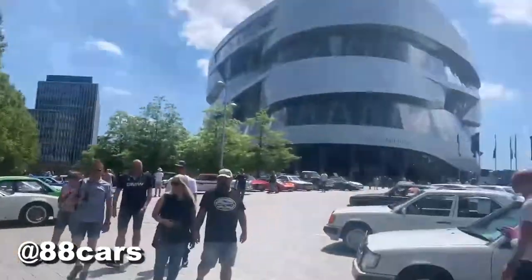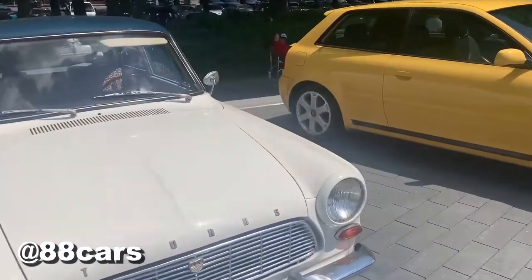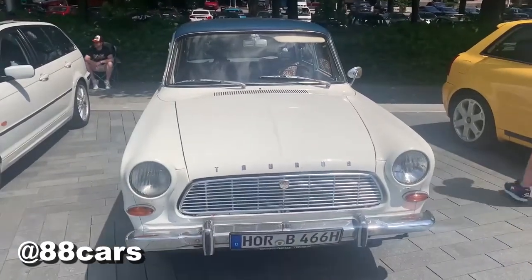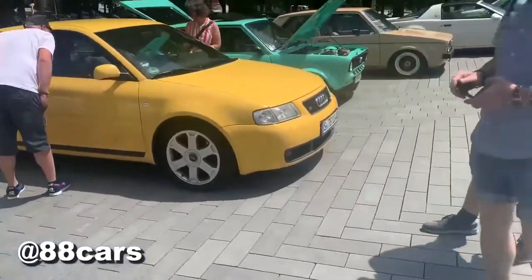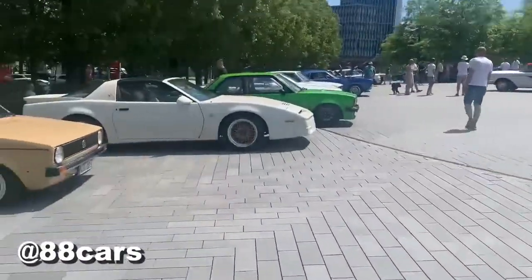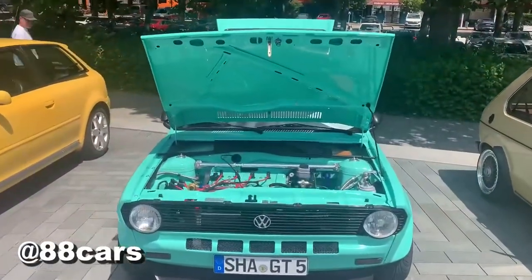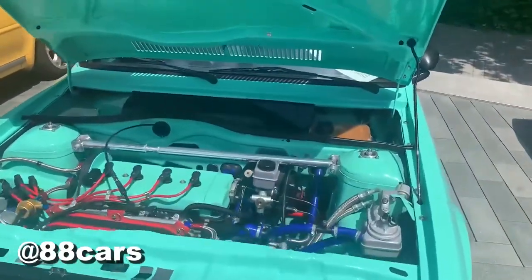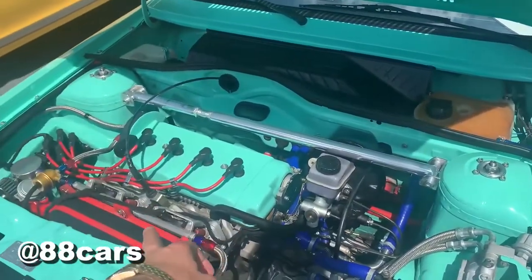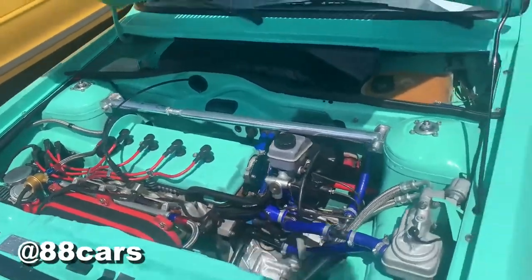It's cool that Mercedes invited all the different models. I don't know what the car is, Taunus. We have some tuned, cool looks for them. I really love that they use a different color for the instruments, yellow, and it's really nice.